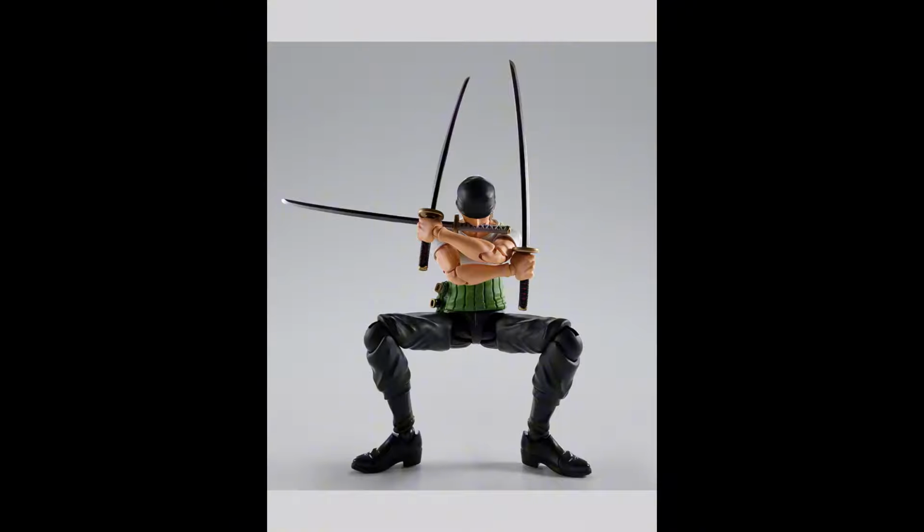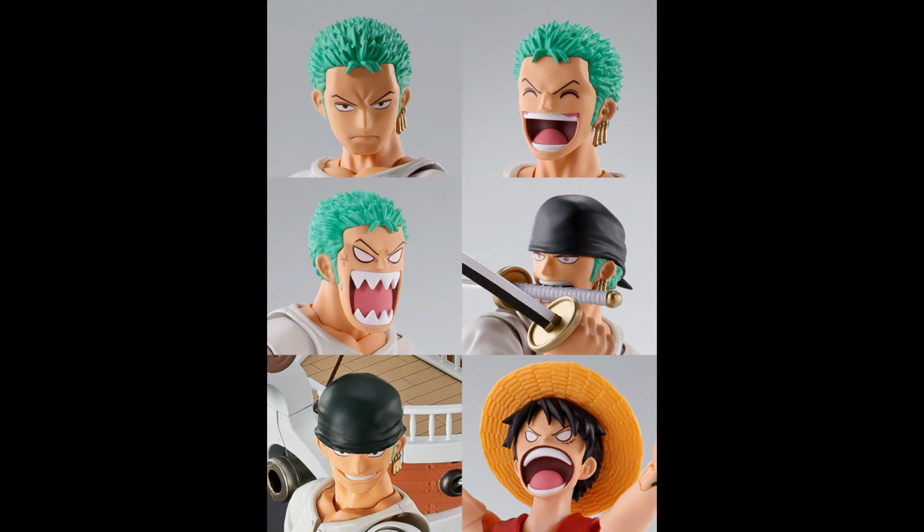He looks like a very lanky figure, which is true to the character itself. He looks cool. I probably won't get it because I couldn't get into One Piece. So for the sake of saving money, I think I'm not going to get it. But it still looks cool. And I'm going to mention it because One Piece is a big property, and I'm sure people want to know about it.